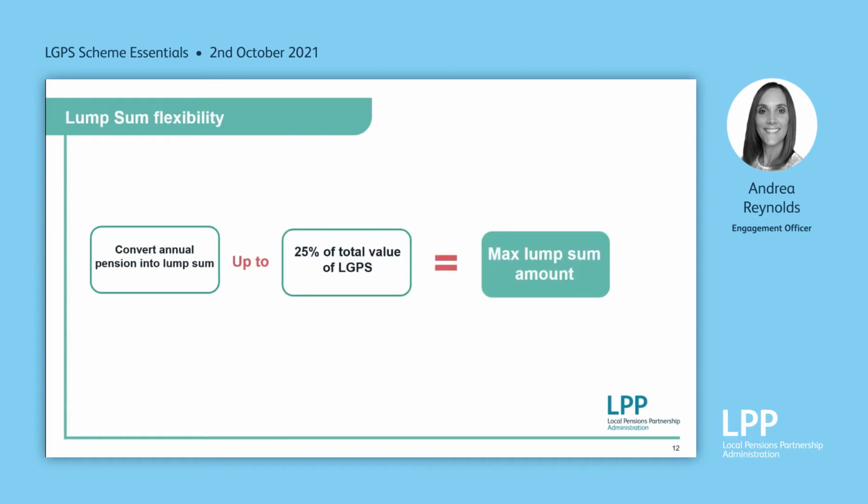At retirement, you have the option to take a reduced annual pension in exchange for a one-off tax-free lump sum if you feel this would better suit your own needs. You have the option to convert or exchange a maximum of 25% of your annual pension to provide a tax-free lump sum. So for every £1 of pension you give up, you would receive £12 of lump sum.